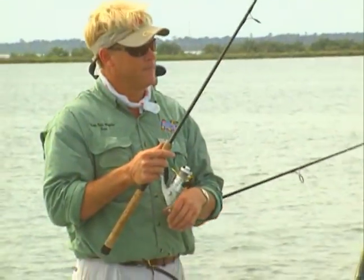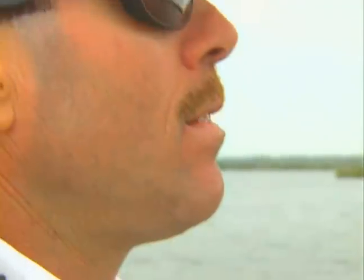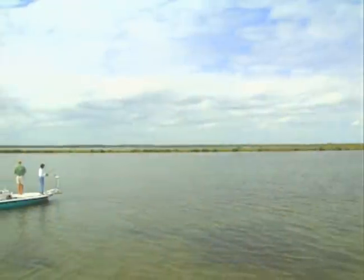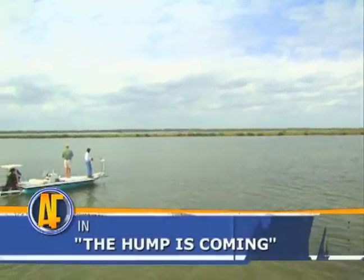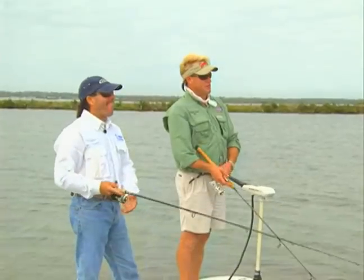You know, even on cloudy days, I love wearing the polarized sunglasses, the Costa Del Mars with the vermilion lens. It was actually developed just north of here, up in New Smyrna Beach, Ormond Beach, up in that area. Developed for these waters. Yeah, it brings out the reds and the greens in the water. So when you're looking for redfish, you get the contrast from the green of the grass.